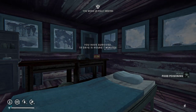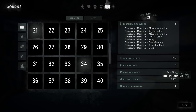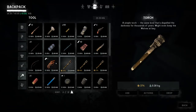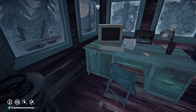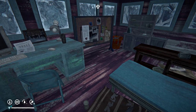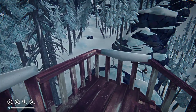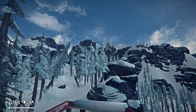Food poisoning's gone. Fully rested. Getting towards midday. Now, we probably did lose a point there of condition. Yes, we lost 1%. So that's the cost of doing business for that. Yep, so it is. Okay, same trick could be done downstairs if I had to. Let's just take a peek outside and see what we're dealing with for weather. It's cold, but it's not insanely cold.